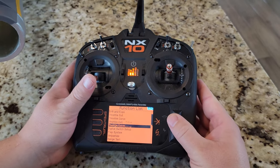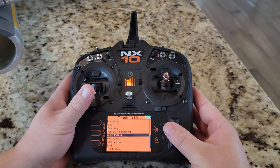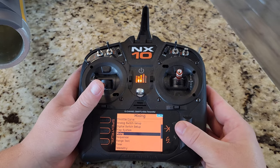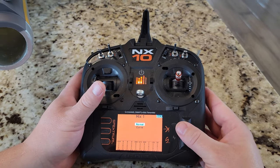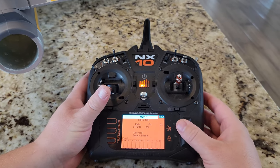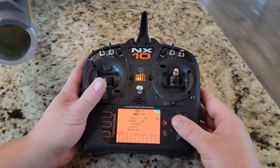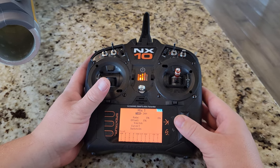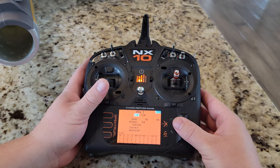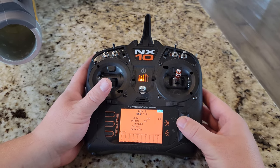All right, so I'm going to go down to mixing. Where's mixing? There it is. I'm going to go to a new mix. I've got my switches in the normal condition, throttle cut is on normal, and I want to basically make throttle impact throttle. No, I don't want throttle impact throttle. What do I usually do? G. I think I do G.